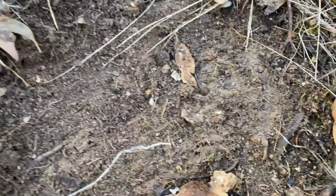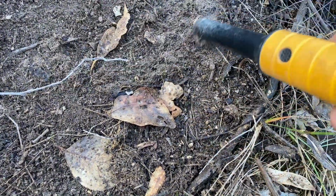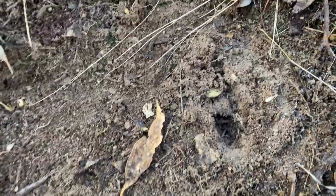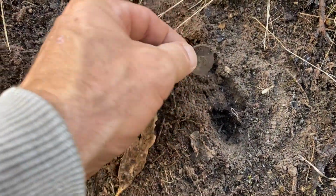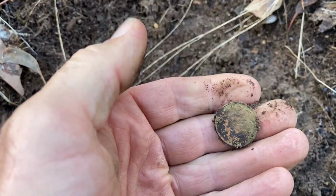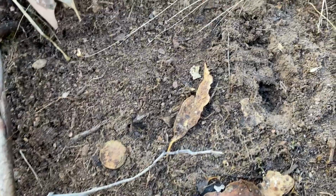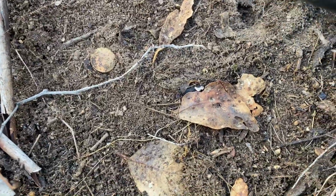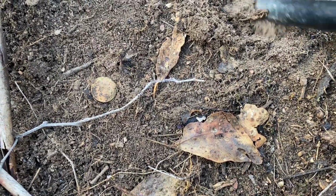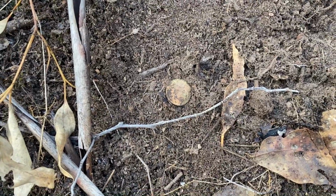Guess what? There's where I got the 2 cents from, and oh, a coin spill. There we go. 4 cents. 4 cents, I tell you. Have we got any more there? No. All right. Just a 4 cent coin spill.